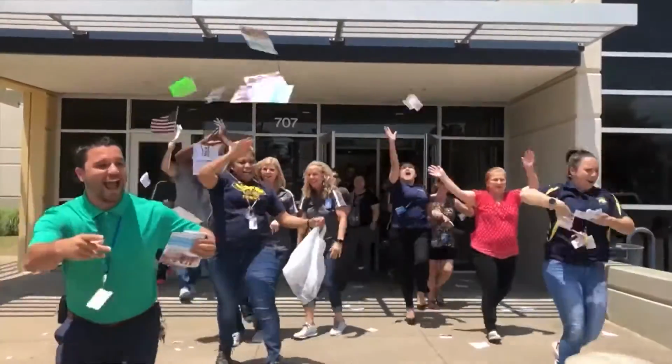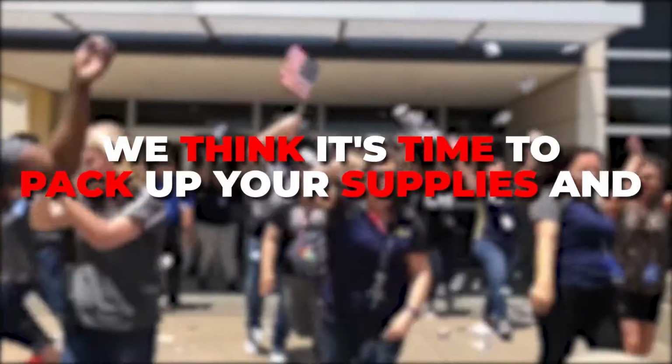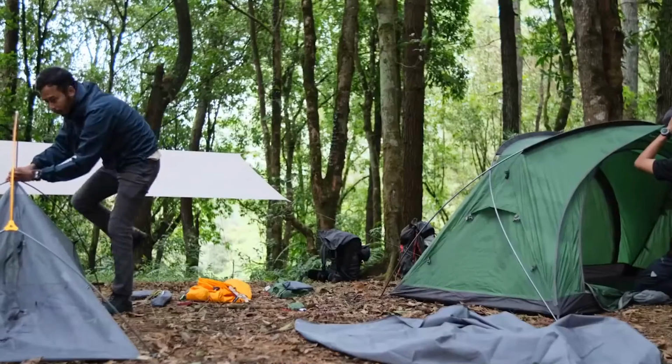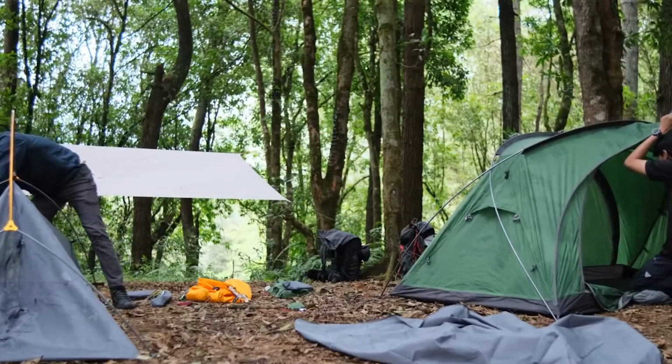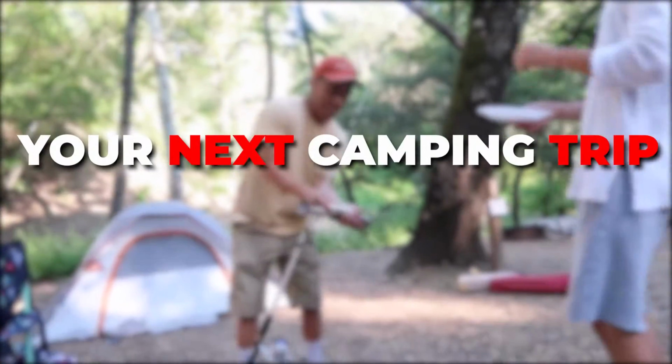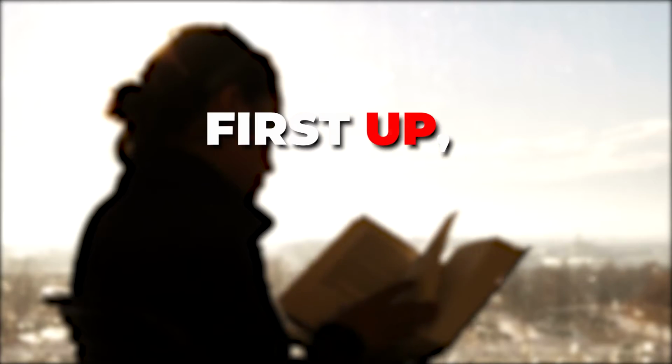It's summer and school's letting out. We think it's time to pack up your supplies and head into the great outdoors. Whether you're an experienced camper looking for a checklist or you're living in the great outdoors for the first time, we've got a list of boredom-busting essentials that'll help you make sure your next camping trip is the best one yet. Stay tuned.